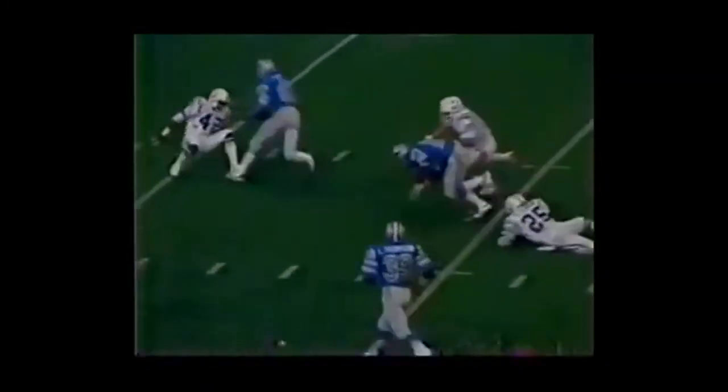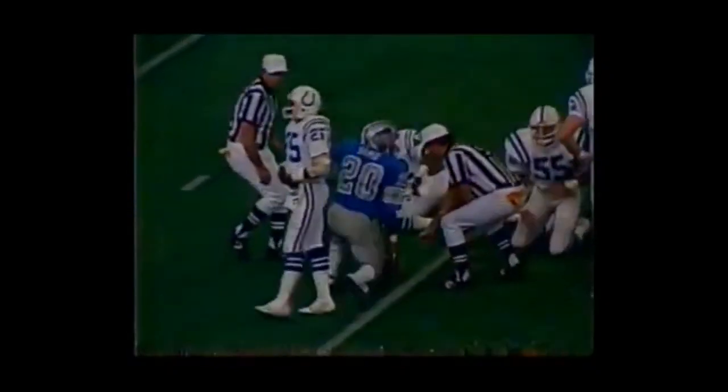Final seconds of the 3rd quarter, and here is Billy Sims. Look out. Billy Sims bursting through that hole and down to the 30-yard line, an 18-yard run. That will conclude the 3rd quarter.